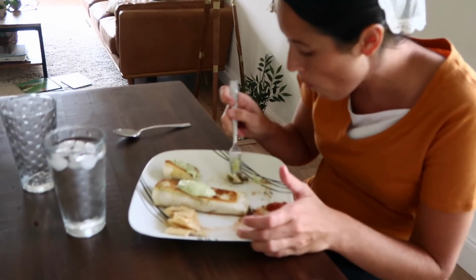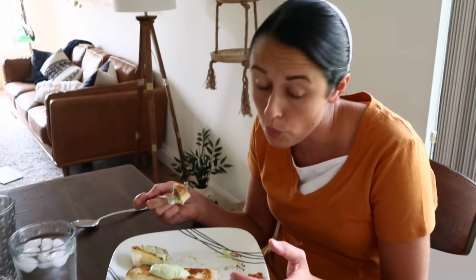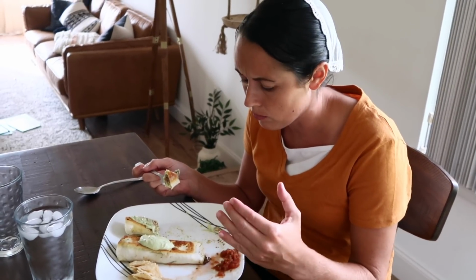What do you think, Em? Pretty good. I feel like it's different seasons than I've ever had before, which is probably more why they call it Argentinian. Yeah, it's pretty good. It's just kind of like a light summer meal.